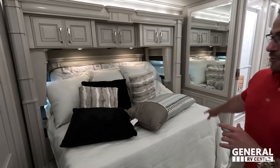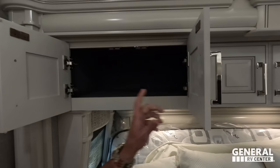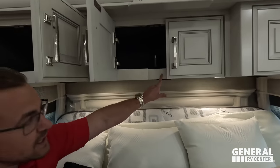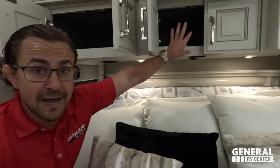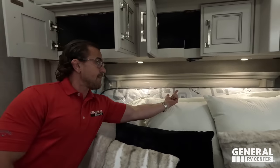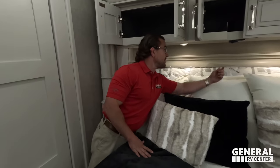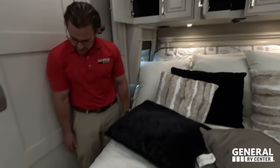You've got huge storage up here on top. Goes very deep back here, and it connects all three of these storage cabinets. This one also has this cut in right here, which allows for a CPAP machine or something like that. You also have the power already wired in the back. Up underneath here, you've got your camera selector, which is a form of a security system, allowing you to use your cameras outside for security. And then another multiplex panel here where you can control all aspects of the coach. So really nice setup for your bedroom and plenty of space here.